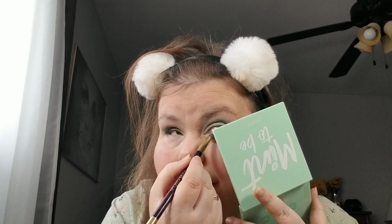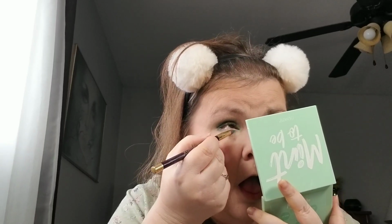Okay. And I'm going to take that Mint to Be palette again and run a little bit of the dark green under my eyes with a pencil brush. Not the dark green, the more medium green. Pretty, pretty, pretty. I just went all the way over with that. I guess I could put a little inner corner highlight on. Let's try this really light green and see how well it works with my finger.